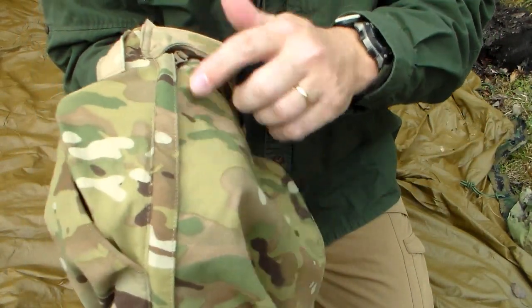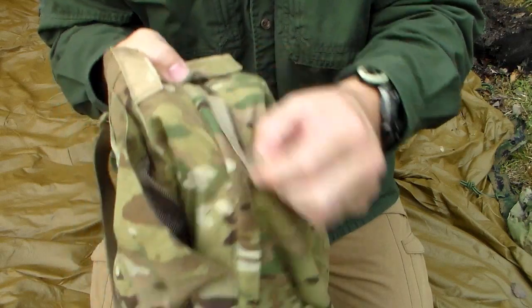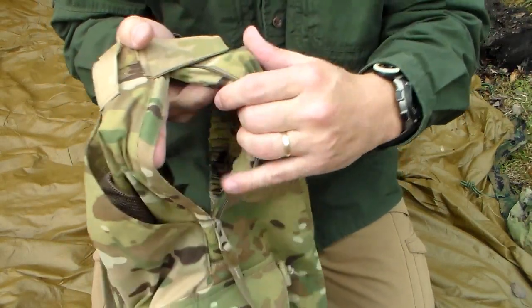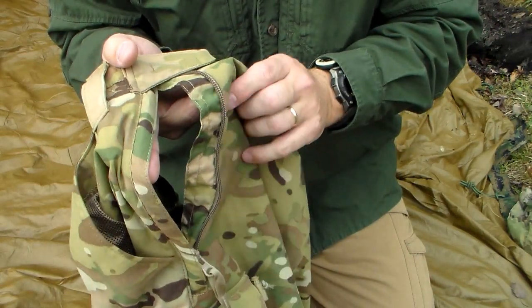One of the things with the side zip here as well, it allows you access to get it. Say if you're wearing your regular trousers like I'm wearing now, it allows access to those pockets.